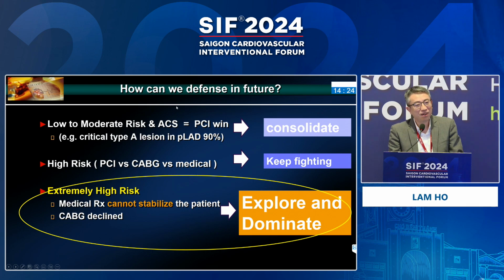How can we defend ourselves in the future? I think about three strategies. We classify cases into low risk, high risk, and extremely high risk. For low and moderate risk cases, we just consolidate, because PCI is minimally invasive; you won't treat a tight LAD lesion with CABG and open heart surgery. So you can just consolidate the advantage of PCI. For high risk cases, left main and multiple vessel disease, we just keep fighting.